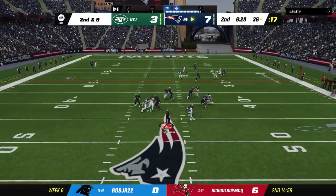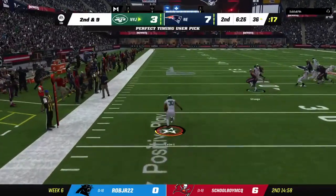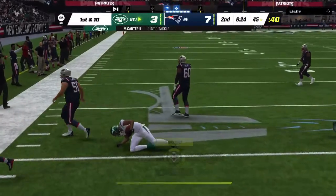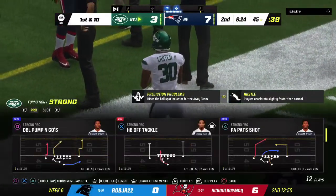Blitz forthcoming as he'll look to throw. Trying for Ayuk, but it's intercepted. And the Jets will have solid field position here as they take over at their 45-yard line.